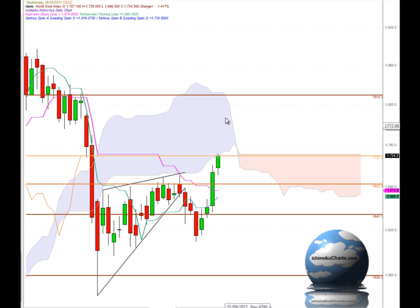Now, in Ichimoku charts terms, the market is trading at the cloud, so we have a market that's basically neutral in the long-term time frame, but bullish in the medium-term and fast-term time frame by trading above the Kijun-sen, the pink line, and the Tenkan-sen, the green line. This market has tried to build up some momentum over the previous few days and testing around this area, but we know that the cloud can be a very strong area of resistance.